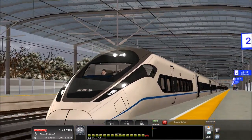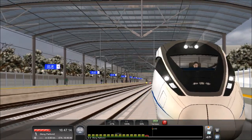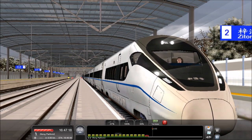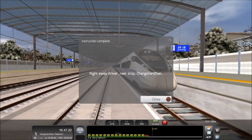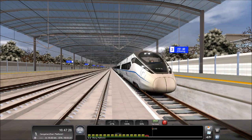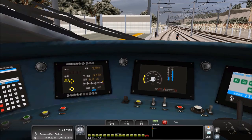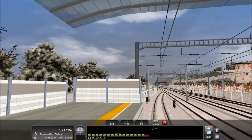Right, so let's get a nice screenshot of us waiting at the station now. Look at that. That is awesome. I think we've got to stop at all the stations along the route. I'm pretty sure that's what we've got to do. There's one there as well. Very nice indeed. Right, so driver, next stop, Changshanzen. Okay, that's in. I'll try my best to pronounce these names. I'm probably getting them all wrong, but, you know, don't blame me.